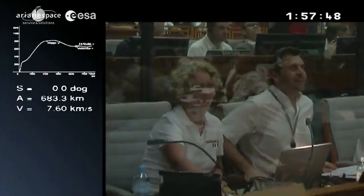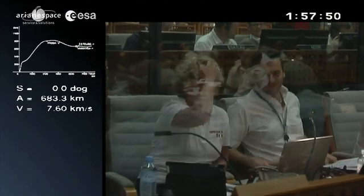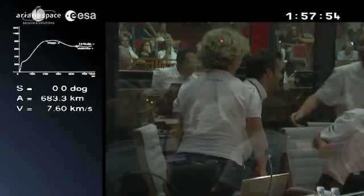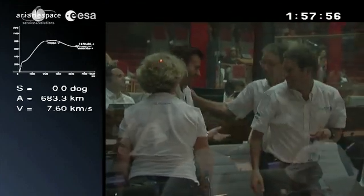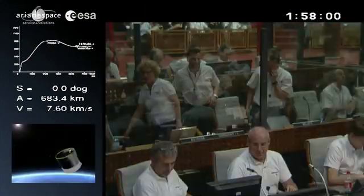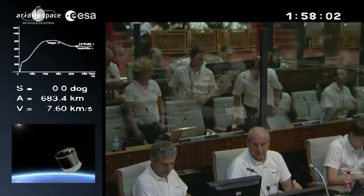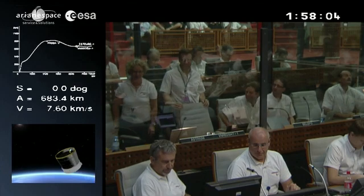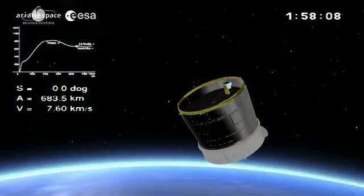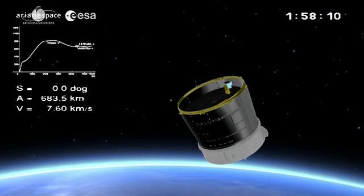Now, Enrico, give us the descriptions, as you did for Proba V, of what's going to happen now that she's separated. Yes, but before that, I want to say that anyway, the TENS this evening will continue until the end of the mission, until the orbitation of the AVUM. Yes. And not only after the release of the different satellites. So let's come back to the LEOP of VNREDSAT.